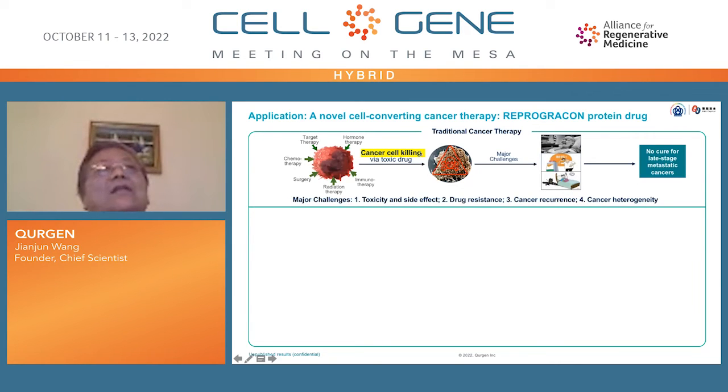And also, under the selective pressure of the cell killing, the cancer cell can derive new genetic mutations, causing the cancer cell to become resistant to the existing cancer chemo drug. This is what we call drug resistance. And if you don't kill 100% of the cancer cells, then the cancer will come back. Therefore, there's no cure for late stage metastatic cancer.